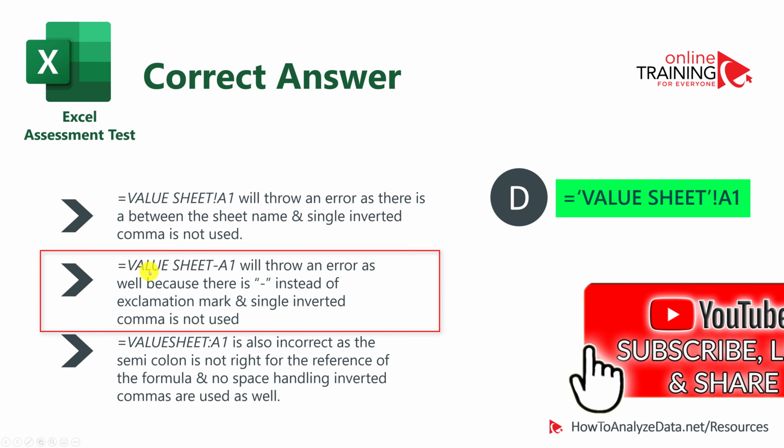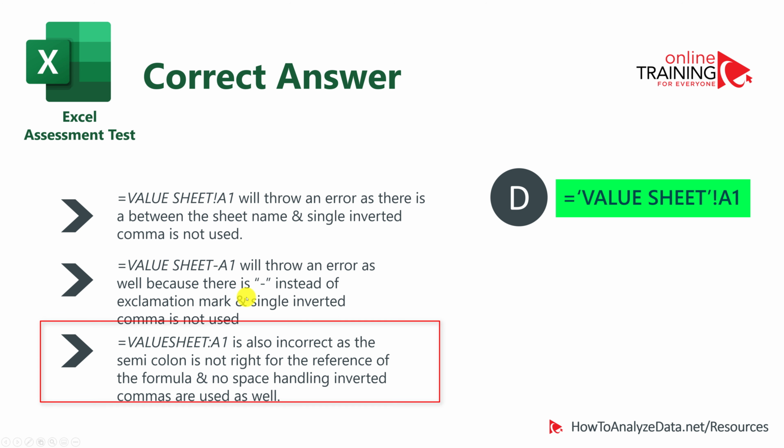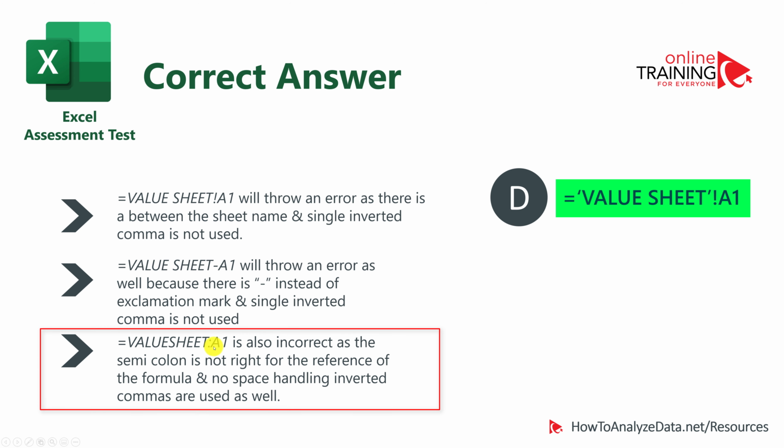This one is just a name, a minus. It's a formula ultimately, but there's nothing here referencing Value Sheet minus A1, so it's going to be an error. And Value Sheet without the space, colon A1 is also incorrect because colon is not the right way to reference the sheet. So I am pretty sure you got this one correctly.